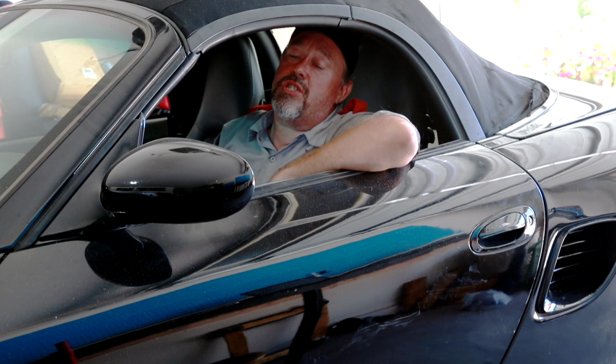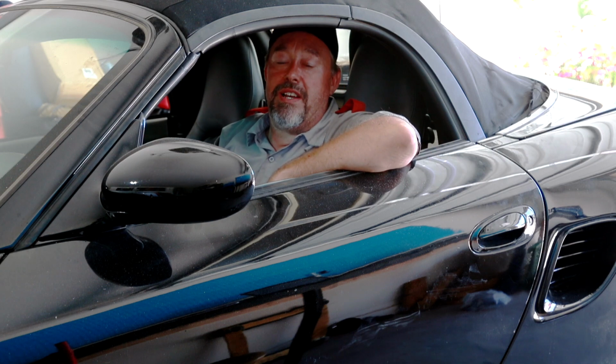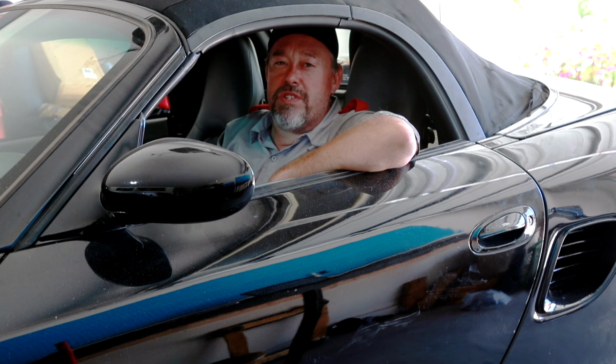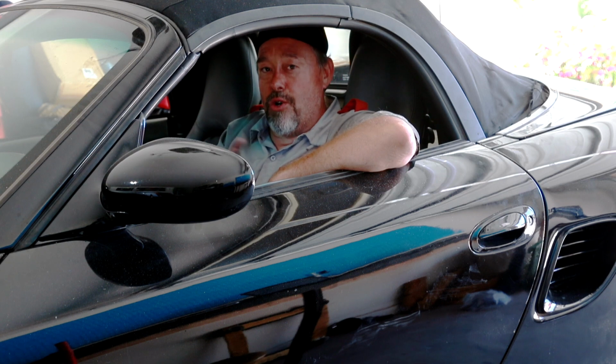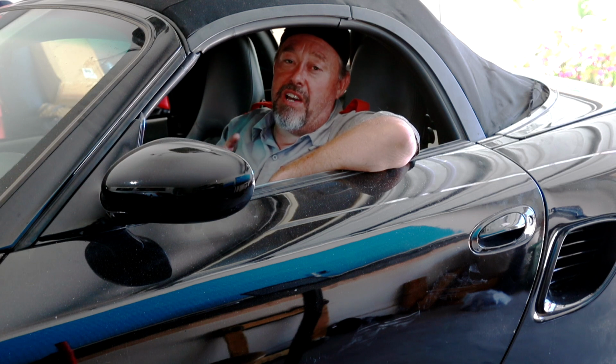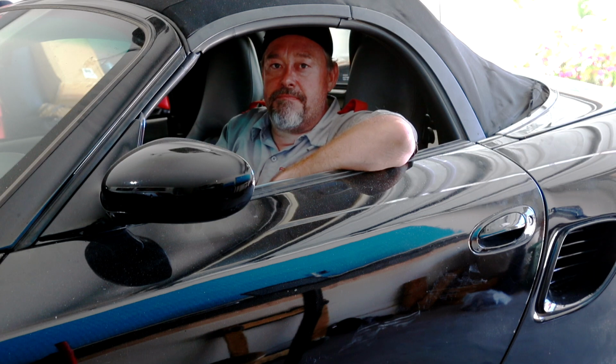Now, of course, there's probably many other reasons why an S is better than a base model. But you have to ask yourself, are those 5 things and those other few little items, are they worth the extra $1,000 or $2,000 that you'll spend to buy a Boxster S over a base model? That's up for you to decide. But now you know the basic differences between a base model Boxster and a Boxster S, so when you're out looking for one, you'll know what you're seeing.